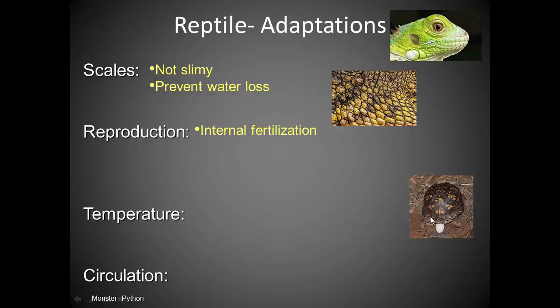This picture might give you a hint. Yeah, then after the egg cell is fertilized, it develops an egg around it, and then the females release that egg, and the young develop inside of it, outside of the body.